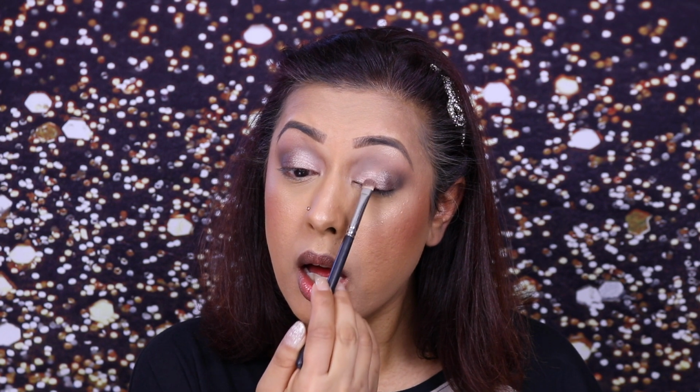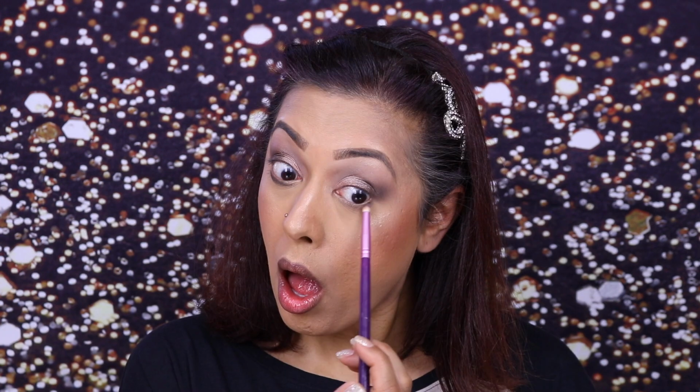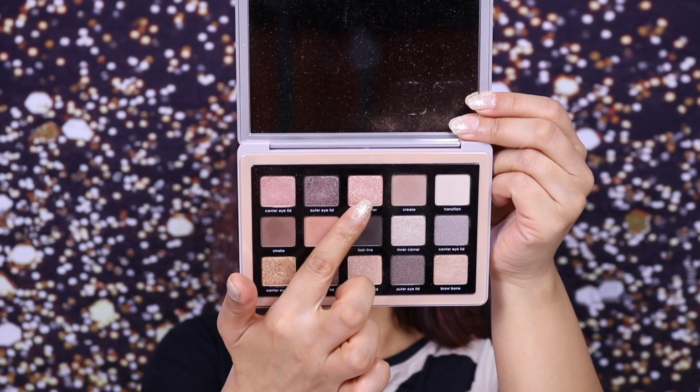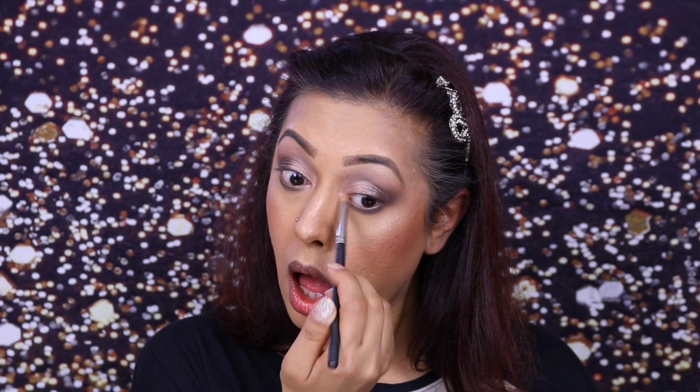I've worn this palette to go to work when I've wanted a very quick kind of look. It's not taken me long to just put a crease shade, a lid shade, my falsies, and I'm good to go. Whereas for something like today, for example, I've gone for a full-on smoky eye. Took me a little bit longer. However, it looks absolutely stunning, and I can create so many different types of looks with this kind of palette.